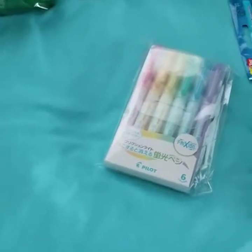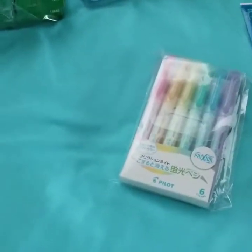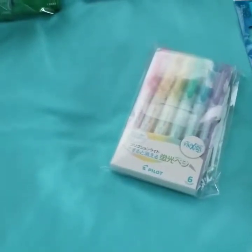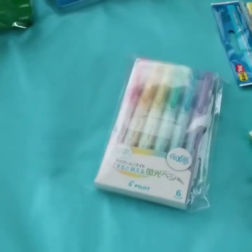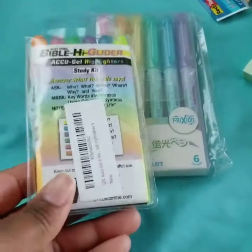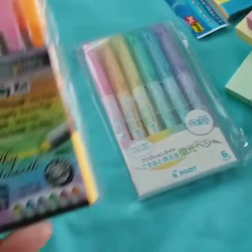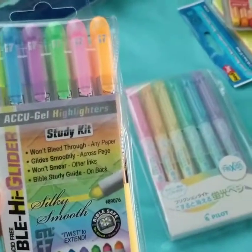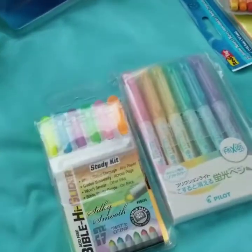If I want him to highlight something, I'll have him highlight it. But I'm going to start using that erasable highlighter for our literature because I want the books to be used for the next child. So hopefully it'll erase cleanly, okay? So here are some more highlighters. Again, they are not too dark. It's great for studying. If you want your student to highlight within the books that they're using, their curriculum, this is great. You can use that.